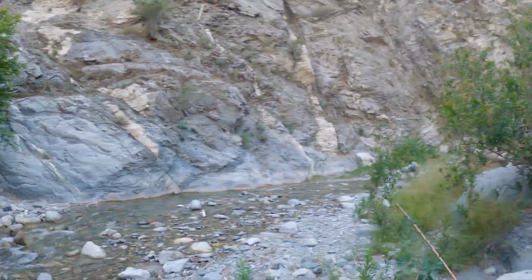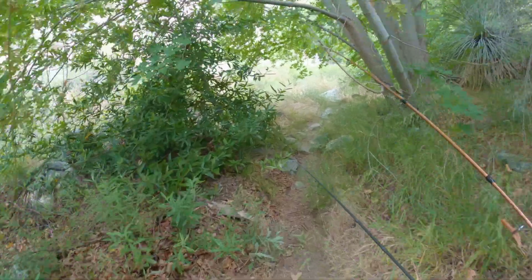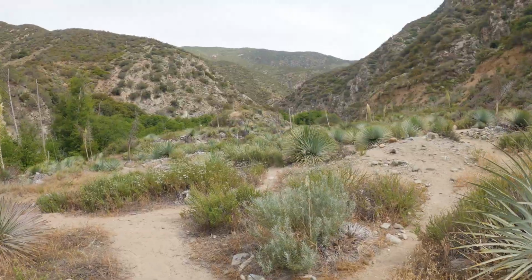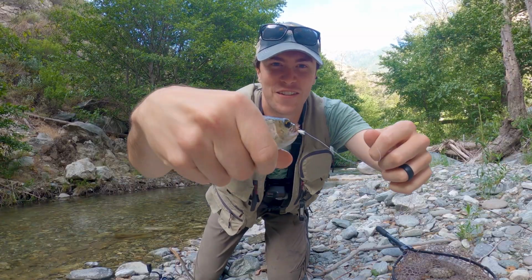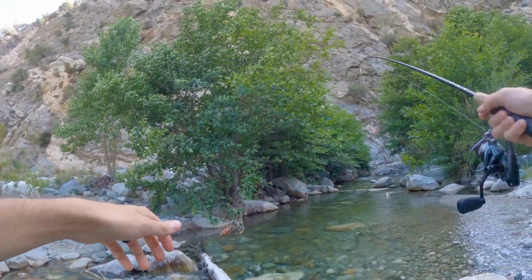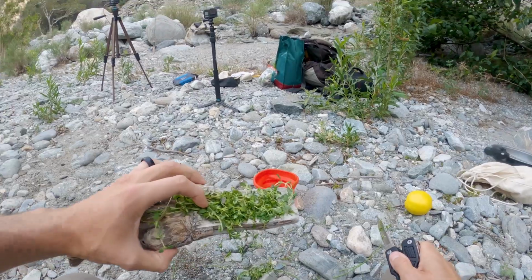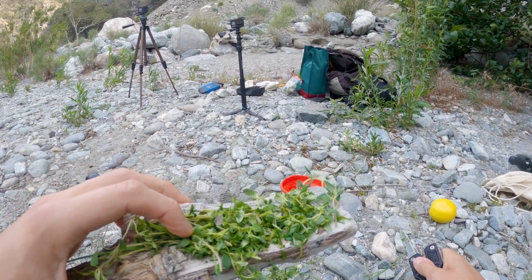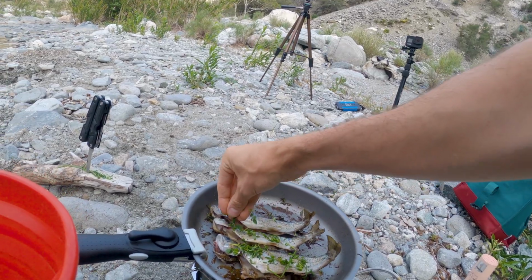Wow, look at this rock face, y'all. Look at that. See how he took that fly? There we go, there we go, nice. All right, folks, we got clean trout ready for the skillet. Oh, look at that. Guys, I wish you could smell this. Yeah, hear that sizzle? Just like so.